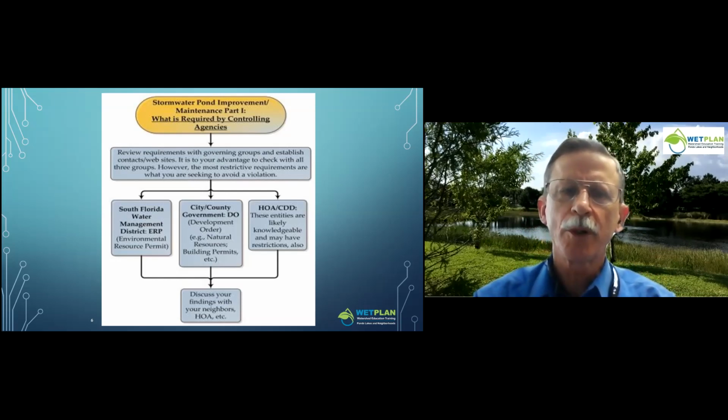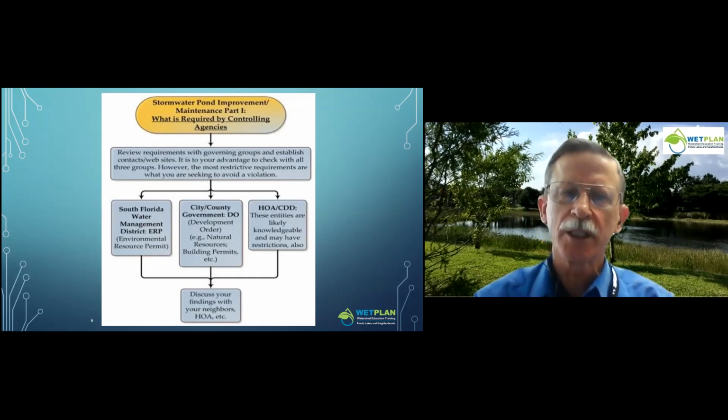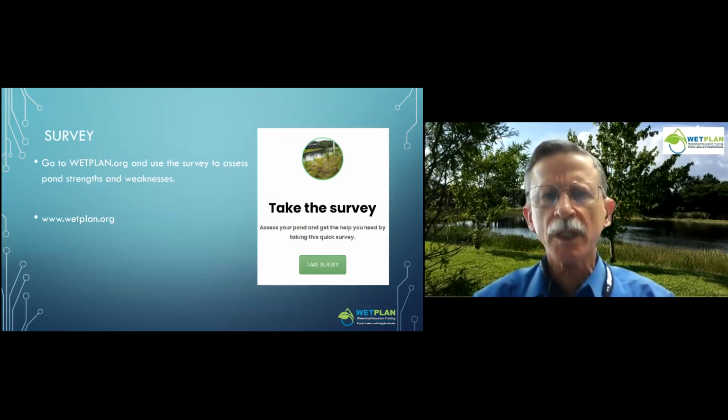Once you've figured out the permitting side of it, then you can start figuring out how to discuss with the maintenance entity, whether that's the HOA or the CDD, things that need to be done to improve the health of the pond, and in this case, specifically erosion issues. Another tool that may help you is to go to the wet plan website. There's a survey available on there that will help you kind of organize some of your thoughts and the way you might approach doing improvements, fixes, remediation for your pond.